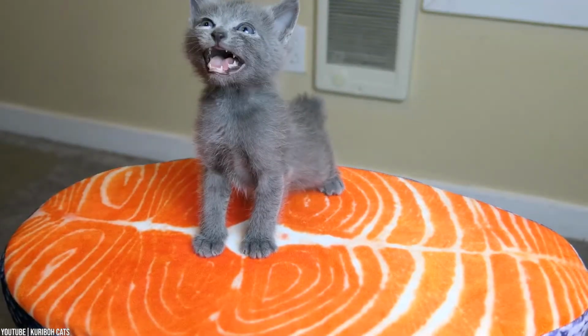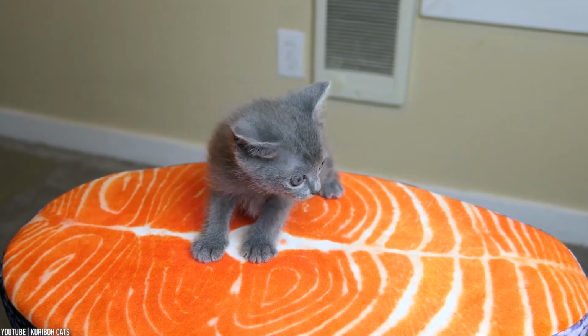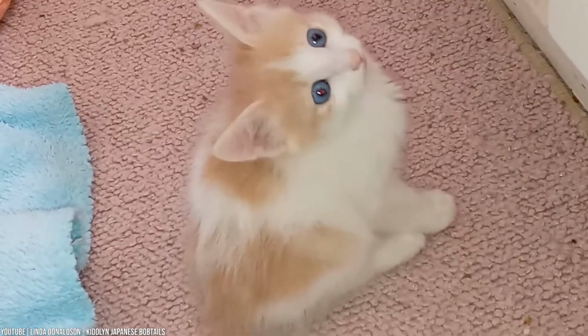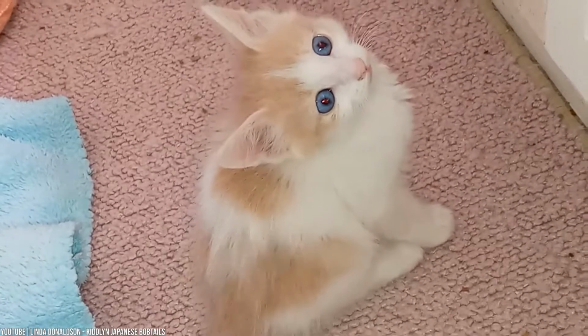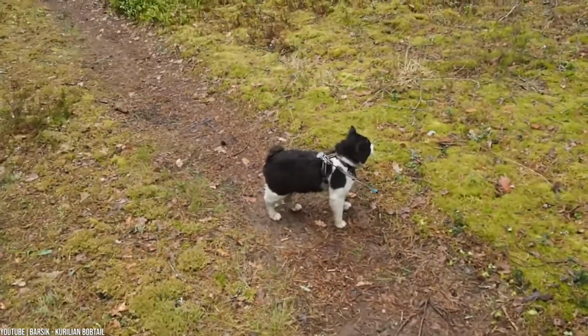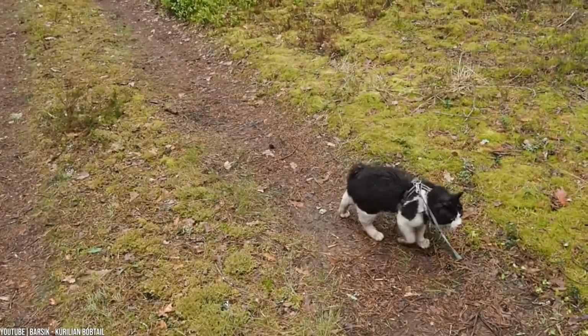More than anything, your American bobtail wants to love you and receive your love. If you're looking for a kind companion pet, this breed is a great fit. These gentle felines are ideal for families and sometimes suggested as therapy animals.